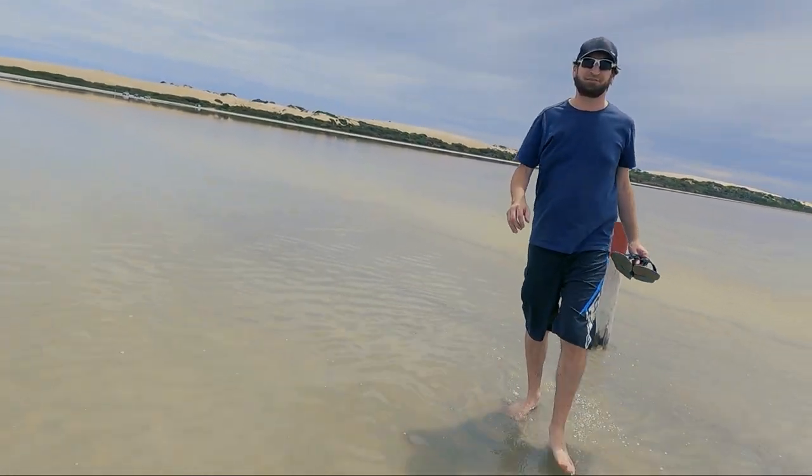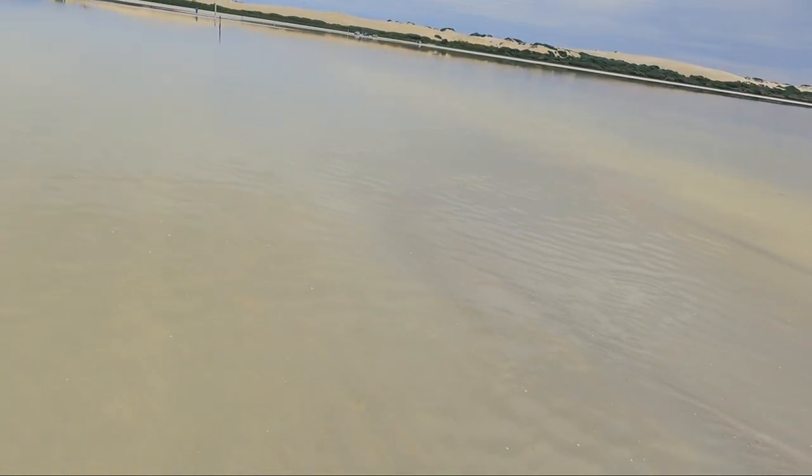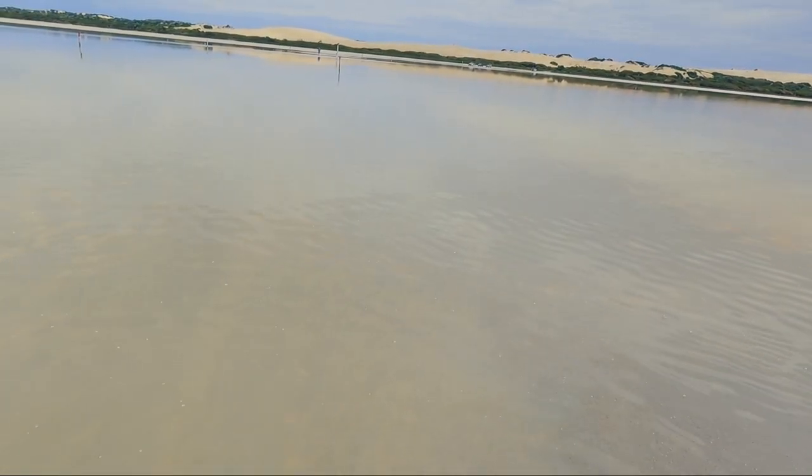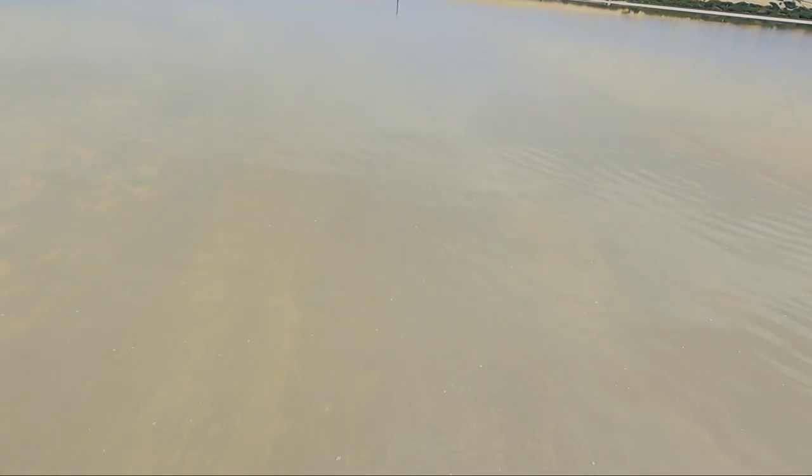That's a bit dangerous. Yeah, a little bit dangerous. It's a dumb idea, so we'll keep walking. Yeah, if you get close to the markers, you might be right. I reckon you'd be all right. It's definitely only ankle deep.